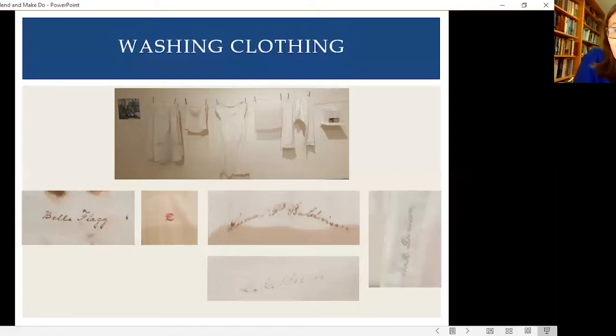The chemise, I think it's Anna P. Baldwin, might be Laura P. Baldwin. The handkerchief says L.C. Bush, and the drawers there say E.A. Davidson. And they also display the variety of marking methods that were available in the 19th century.